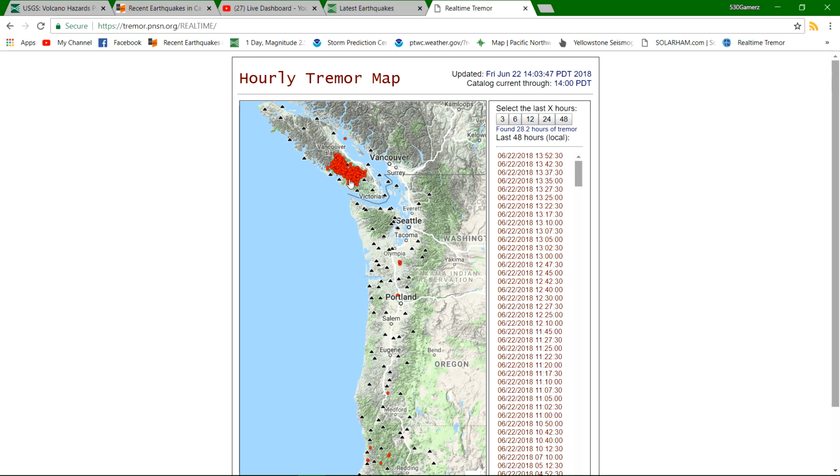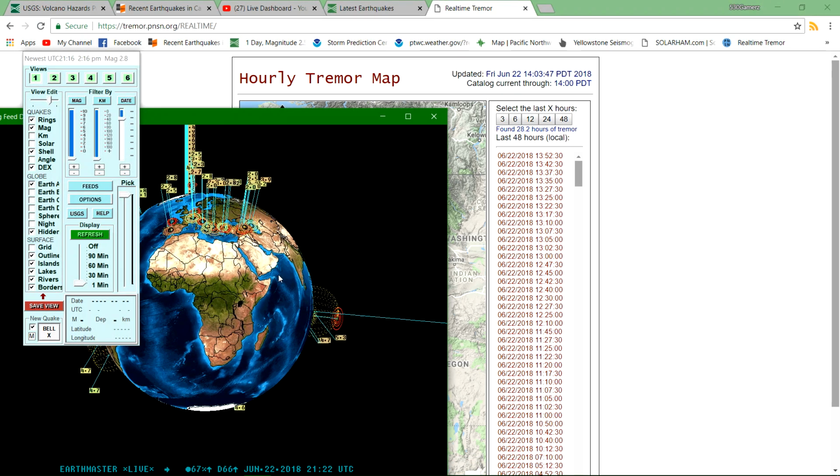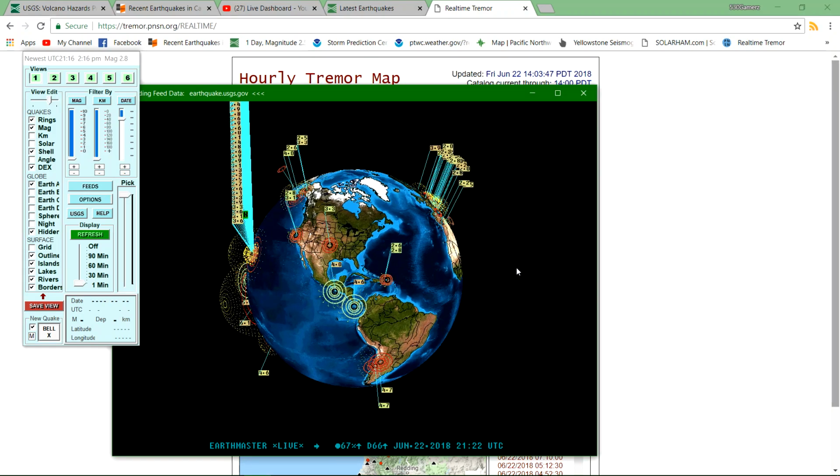So whenever we see this activity, there's always a heightened chance of some type of earthquake activity that's different from tremor when this stuff is going on. So we'll keep an eye on it. Right now it looks pretty quiet. Nothing really to report in that region as far as earthquake activity goes.